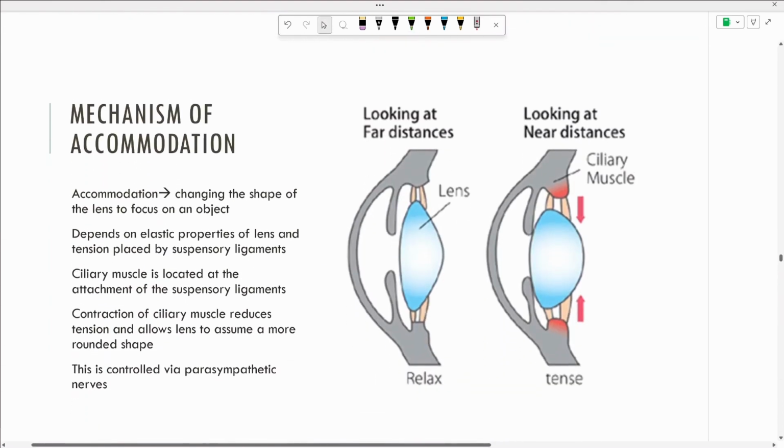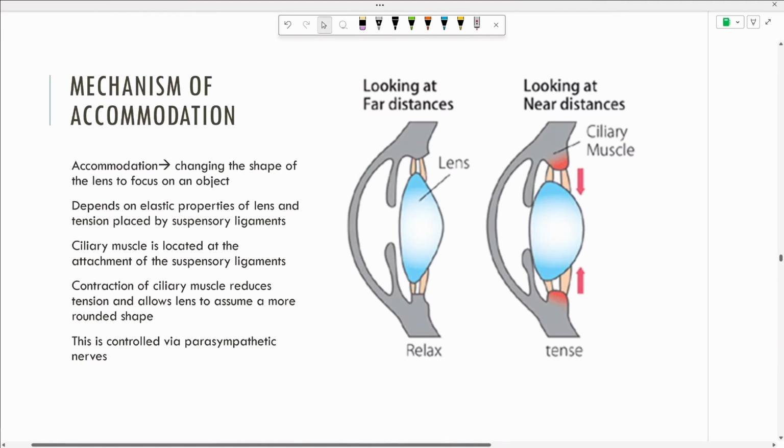Okay. So, mechanism of accommodation. What is accommodating? Changing the shape of the lens to focus on an object.